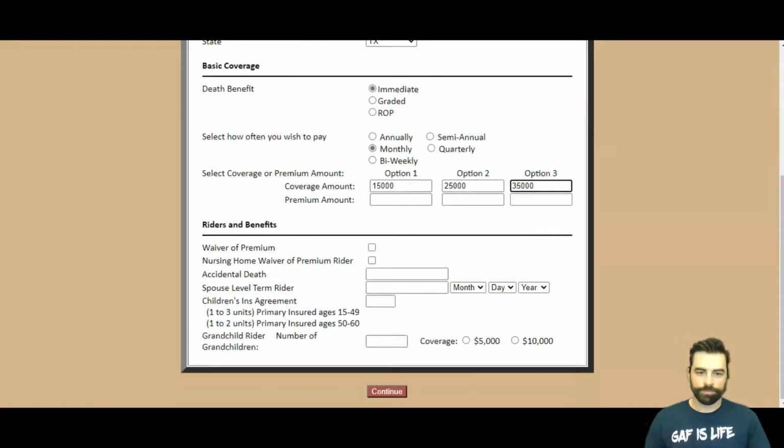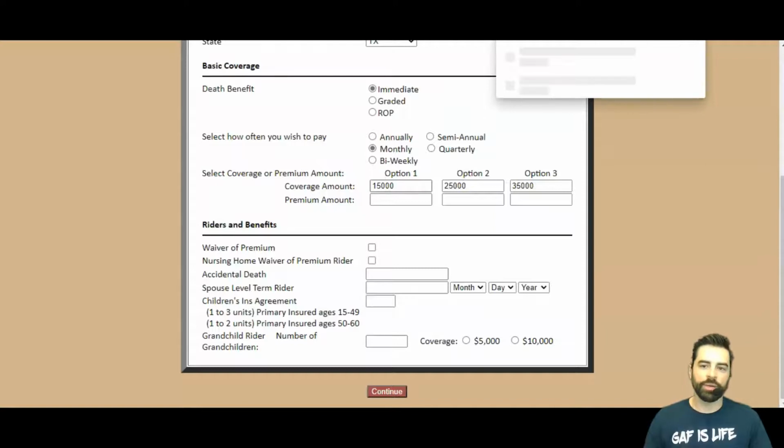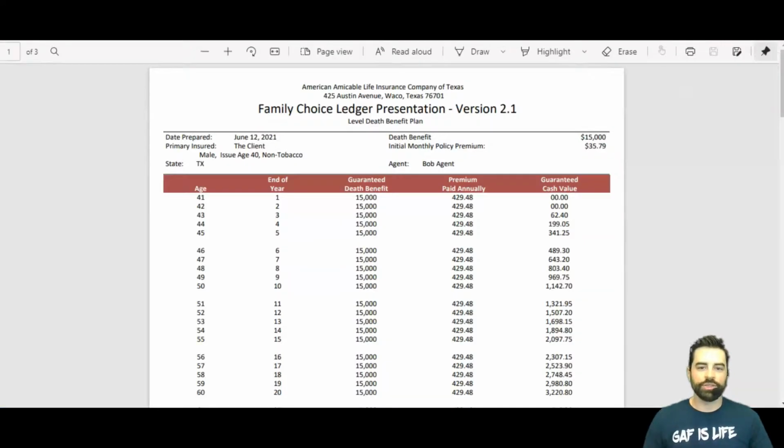Okay. Here are the different riders. I'm not going to put any of the riders, but this is where you would do it. We're just going to go with what are these amounts, and you click continue, and it's going to pop up the file. Once you open it, it will take you directly to it, and here it is. You're going to have all 3 options there.